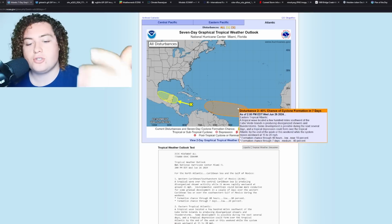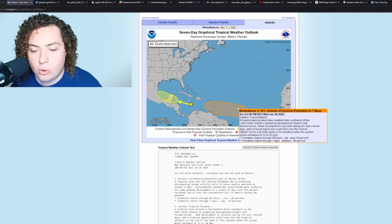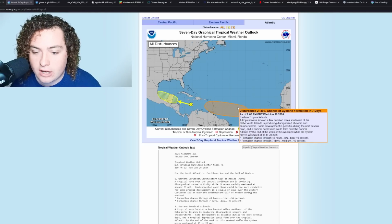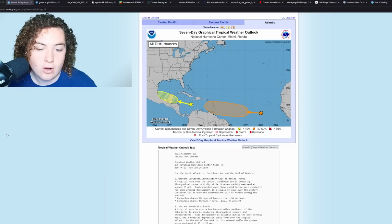We've seen the chances really start to ramp up over the last 12 to 18 hours. So here's the situation. A tropical wave located a few hundred miles southwest of the Cabo Verde Islands is producing disorganized showers and thunderstorms. Some development is possible over the next several days, and a tropical depression could form over the tropical Atlantic by the end of the week or this weekend while the system moves westward at 15 to 20 miles per hour. Current formation chance is 40% in the next 7 days. That was at 20% when we were doing the stream, and formation chance in the next 48 hours is at 10%. It was at 0 when we were streaming last night. So that's an overall overview of what we're looking at as of right now.